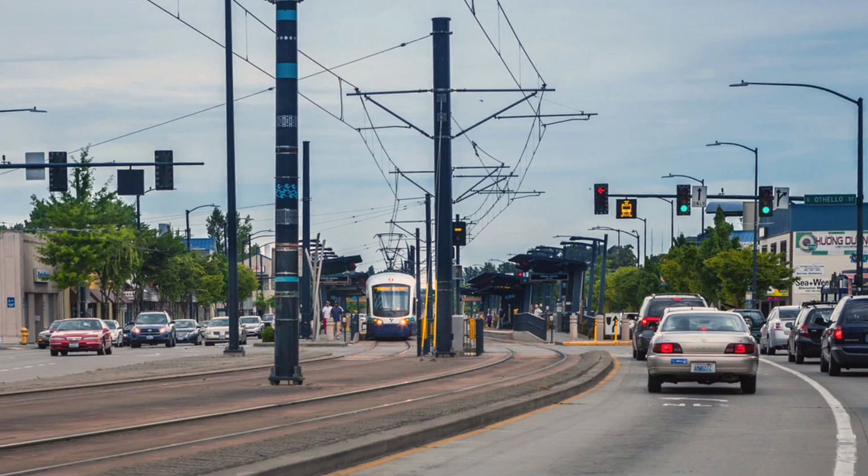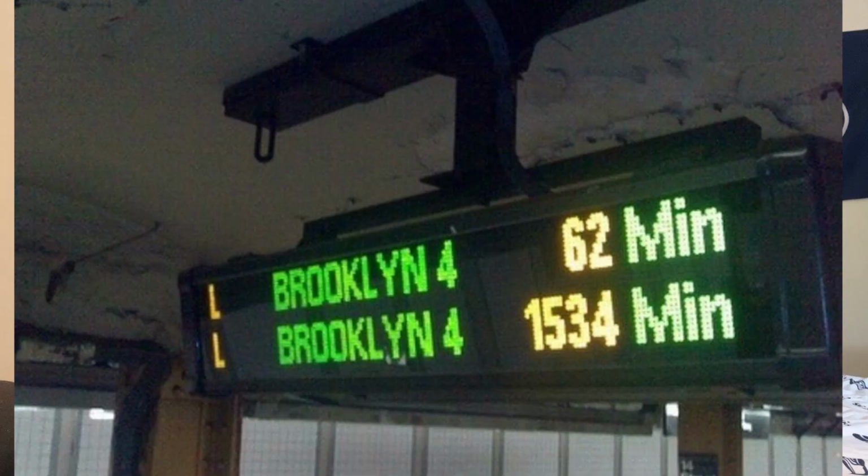Also, currently there are at-grade crossings on the 3 and 4 line. This is bad because it makes the schedule very unreliable because of red lights or traffic blocking the intersection, and would not allow for the frequencies that you need in coordination with the other lines.